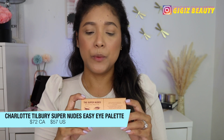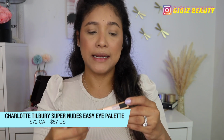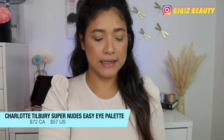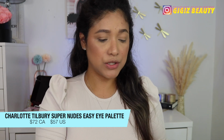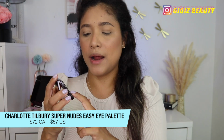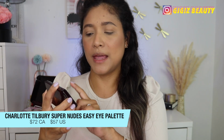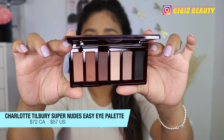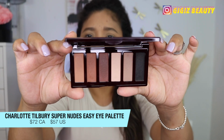And let's go ahead and move on to the nudes palette. We have a day eye and a night eye in this palette. She has her numberings as usual, so you can prime, enhance, smoke, prime, enhance, smoke. You can follow her guide at the back. This is a closer look at the palette. You can see it's really basic.